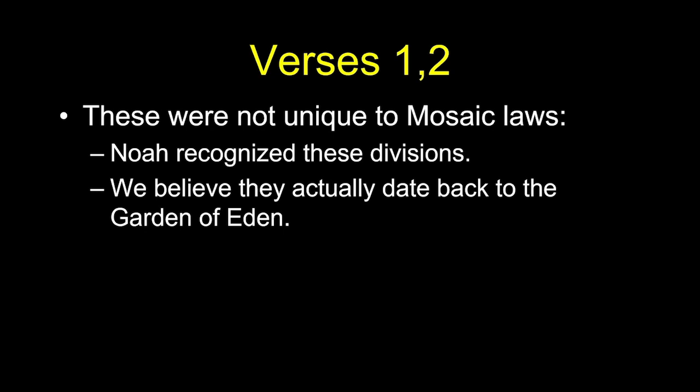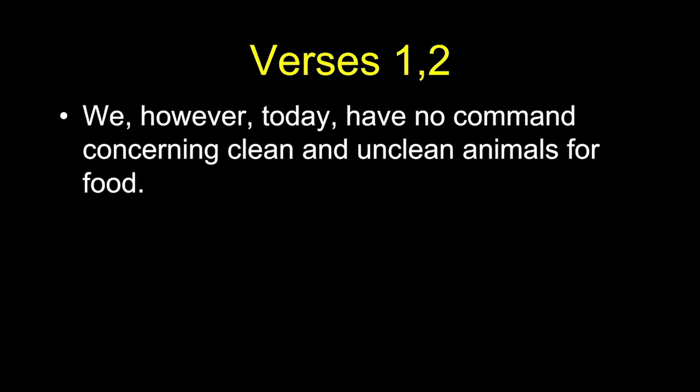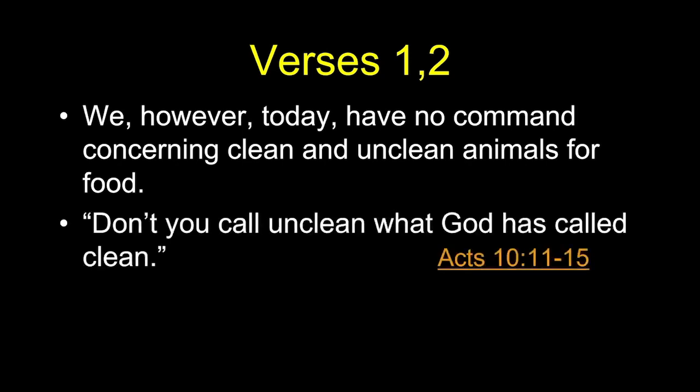Now, as we get into this, let's recall, before we get all concerned about whether you could have a shrimp cocktail or not, we have no command. We as Gentiles have no command concerning clean and unclean animals for food. In fact, what's our authority for that? Not just an argument from silence. Acts chapter 10, where Peter gets this vision of the sheet lowered down full of all these weird things that were unclean. And he wasn't going to touch it. And God tells him, don't you call unclean what God has now called clean.